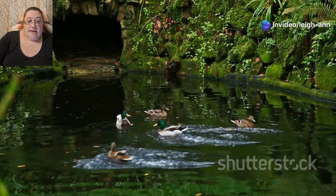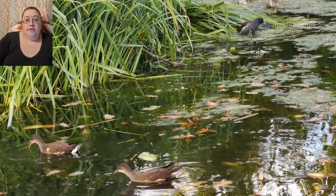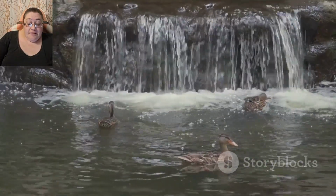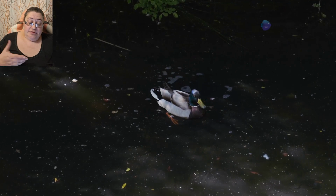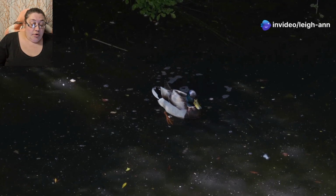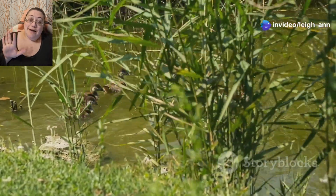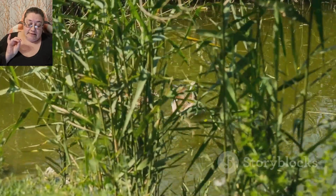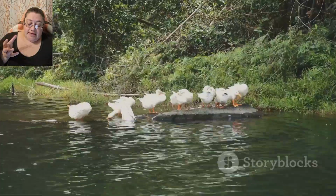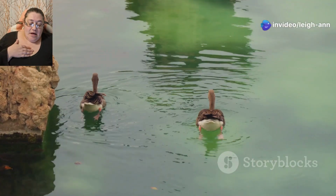In a well-designed natural pond, the ecosystem does a lot of the work for you. Beneficial bacteria break down waste. Plants help filter the water, and the natural water cycle just keeps things moving. Of course, it's not entirely hands-off. You still need to do some occasional maintenance. Things like removing excess debris and ensuring the plants are thriving, stuff like that.